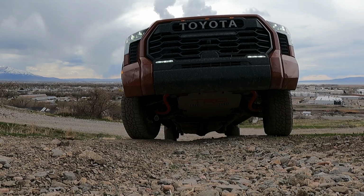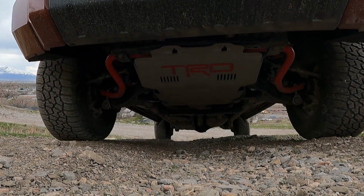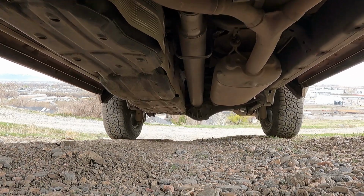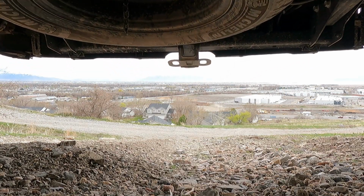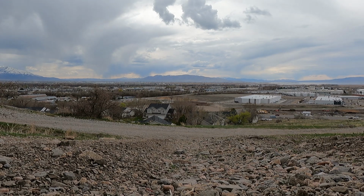Up front, we have the TRD bash plate, which protects the engine and front end a little bit. And then behind that, we have the transmission, which is unprotected, but it sits up high between the frame rails. There on the left is the fuel tank with a plastic skid over it. It's hanging down a little bit low. It's not super well protected. And then out back, there's nothing to worry about.